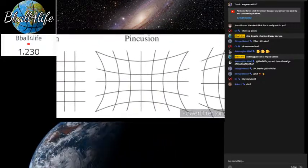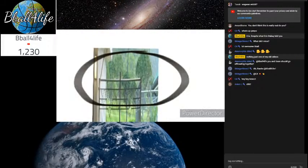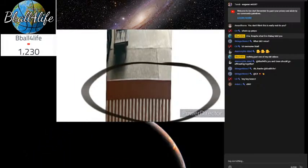To give you an idea what pincushion distortion looks like, here is a picture taken with an iPhone with pincushion distortion. Notice how the parallel lines in the top of the image are concave and bend towards the center, and the opposite happens with the parallel lines in the bottom of the picture.